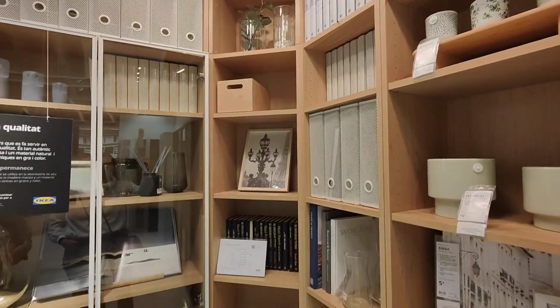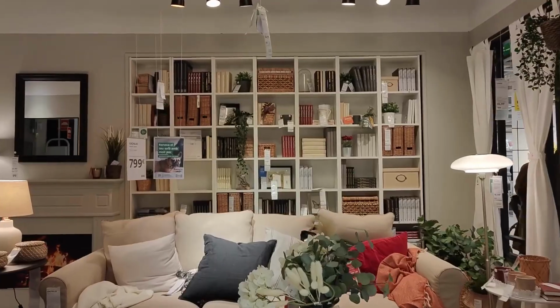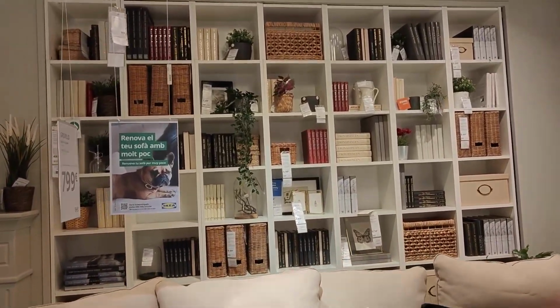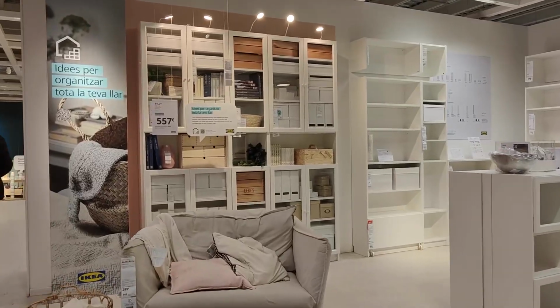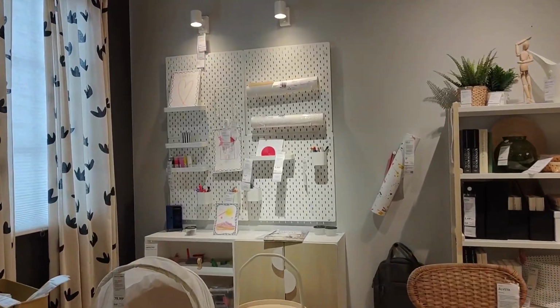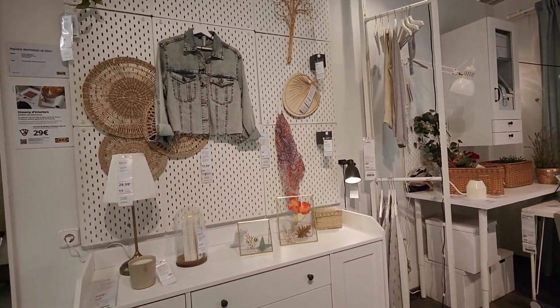We find the typical ones, which are more conventional shelves, large in size, where we can put all kinds of things and store everything we don't know where to put. But then we come across this type of metal structure, which once we've put it on the wall, we can hang all kinds of things on it, from accessories to clothes, among other things.